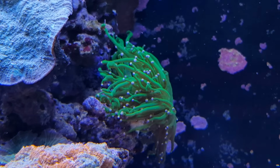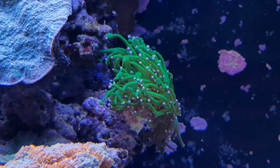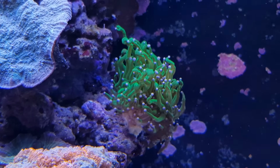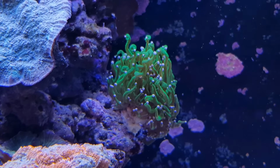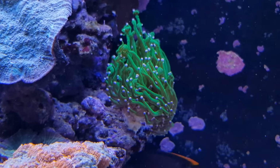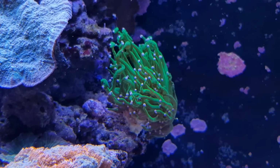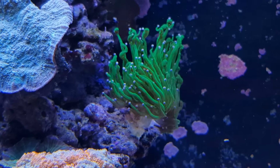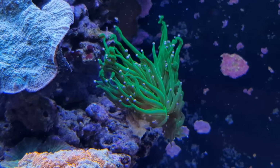So it's actually a baby of one of the corals I previously had, and that's why I'm keeping it, because it's something that has occurred naturally in my tank, which is something I think most reef tank owners will really like, the idea of a tank that is stable enough to cause corals to spawn, and in that way create baby corals.